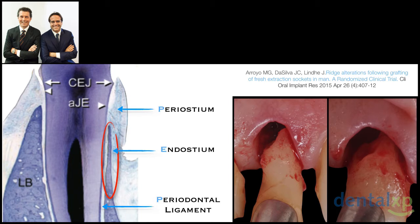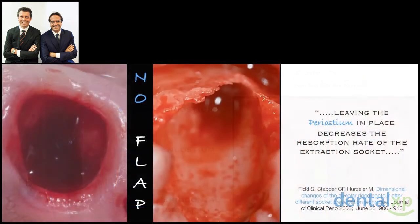If we open a flap, we eliminate the third blood supply of the socket, because remember that when we extract the tooth, we remove the periodontal ligament as well. In the anterior aesthetic area, the endosteum is very thin and basically is not giving any blood supply to the area. And we know that the bundle bone we lose after tooth extraction. Avoiding elevating flaps during extraction will leave the periosteum in place, decreasing the resorption rate of the extraction socket. This is very important. Remember, no flap, never, in type 1 socket.